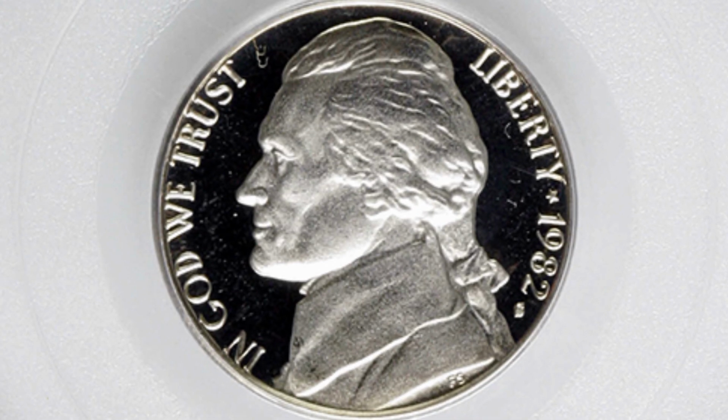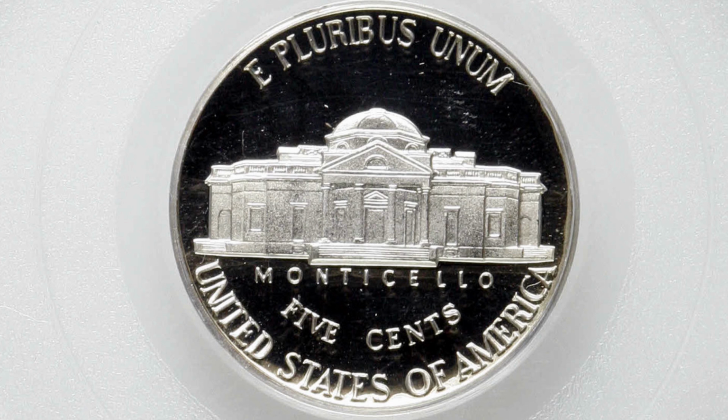If you haven't seen my proof coin videos, definitely check them out. Proof coins are going to be much more detailed and have mirror-like finishes. You can't really see the mirror-like finish in here because of the picture that they took. It almost looks black around Jefferson's head there on the foreground of the coin.